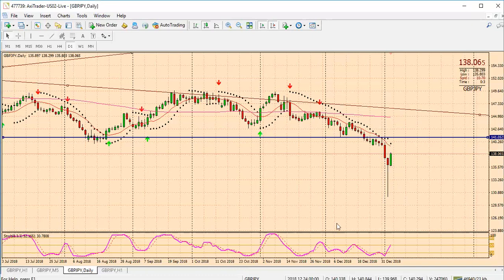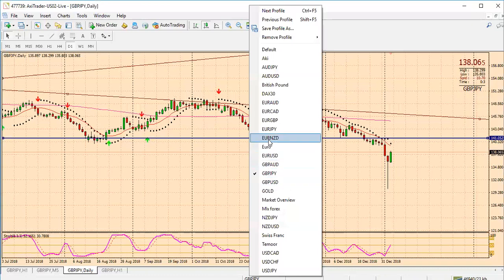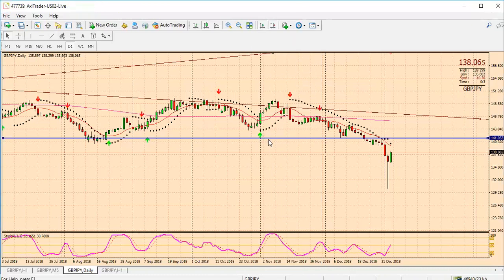Right, guys. There are a few other pairs which I'm not going to touch much now. I think we had a good EURUSD, but this one is pretty much done. I'll be waiting for this one to trade, and then I'll be selling it again. So EURUSD, I'll be looking to sell on rally. Let's see if I can get it. And GBPJPY, I'll be buying on dip.